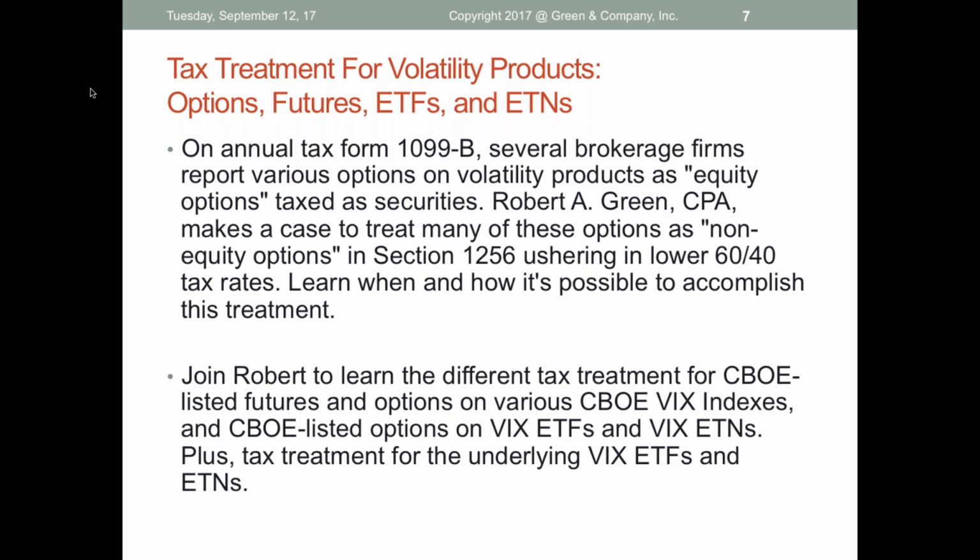But when you get into volatility products, you're covering the gamut. You have ETFs and ETNs. Well, ETFs, some of them are securities. Others are publicly traded partnerships, which are not securities. ETNs, they're not even securities. There's some odd thing called the prepaid forward contract, executory contract. So you've got to figure out that tax treatment first. And then the options on those ETFs and ETNs may be different. A Chicago CBOE listed option on an ETN, a VIX, we're saying that's 1256, but the ETN itself is not 1256.